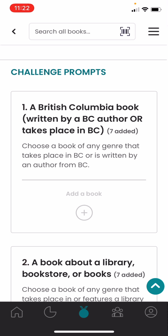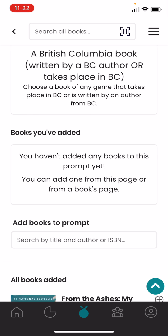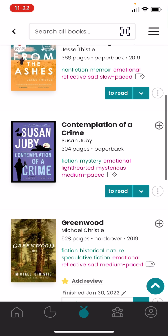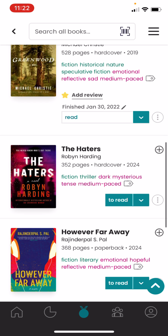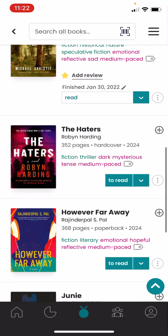So I am going to scroll back up to this first challenge. You, of course, don't have to do them in order, but I'm going to use this as an example. I'm going to click on a British Columbia book. And this is actually going to show us what books other participants have chosen for this challenge thus far. So we can see right here that I haven't added any books to this prompt yet, but I can scroll down and see what other people have added, which is pretty cool.